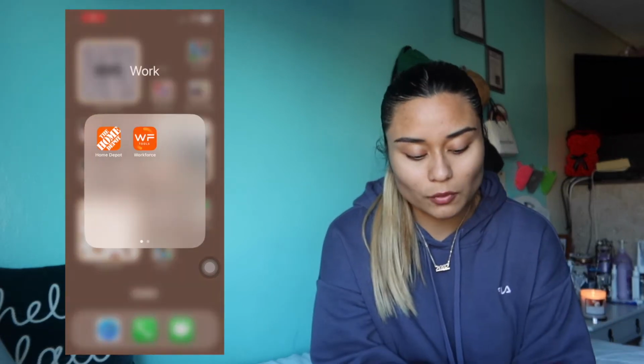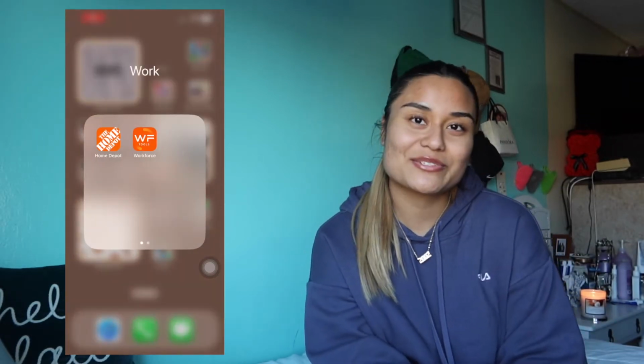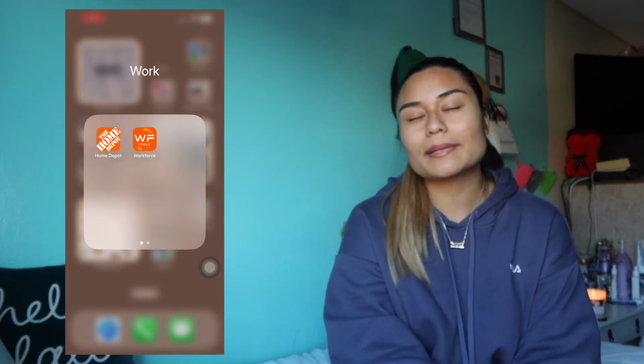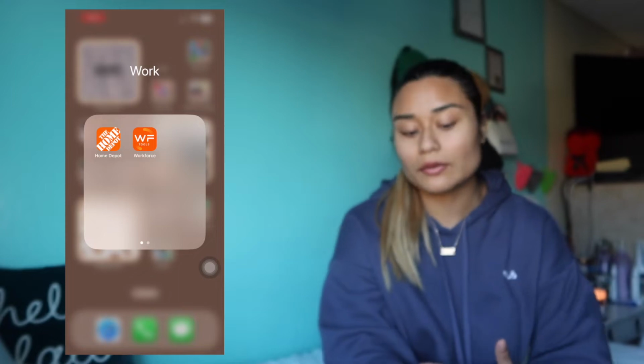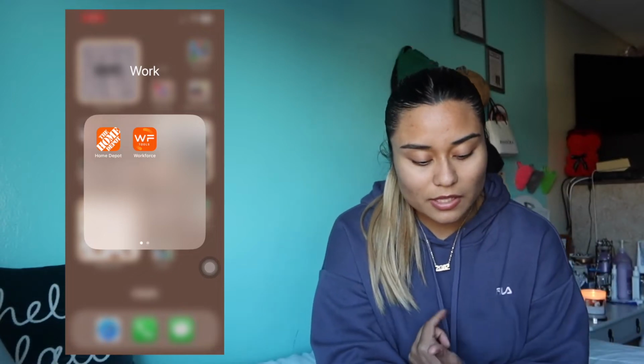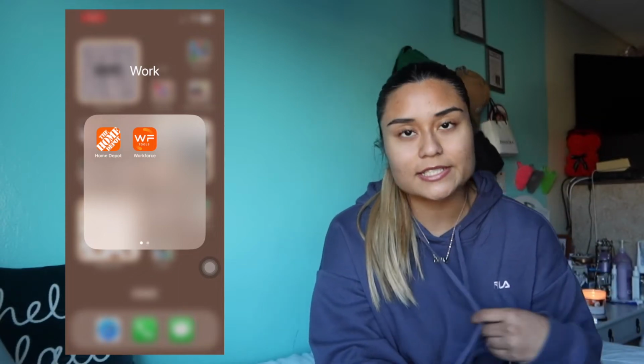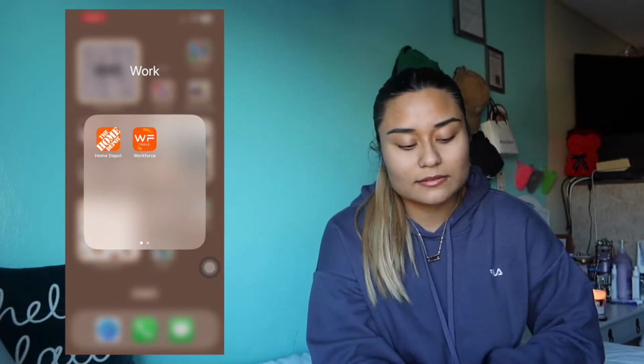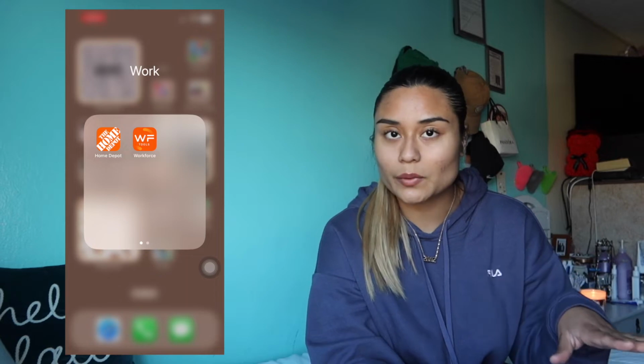The first little folder is work. If you guys don't know, I work at Home Depot, so I have the Home Depot app because customers sometimes bump into me and say, hey, where is this? And if I don't know, I'll search it up. And then I have this other app called Workforce. Basically that's for me to see when I work and to clock in. That's just my little employee app.